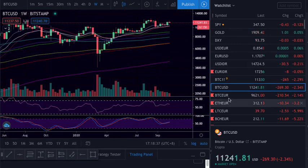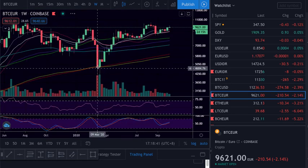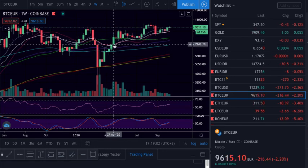But on the euro, it was easier, because if you look at the euro, we closed above the 200s here. So this was much easier. And then also this candle closed a little bit above. This was the confirmation. We still got the retest on the 100 here with this wick. So with patience, you don't need to risk so much. You just wait for it to come down, touch, and then big move up.